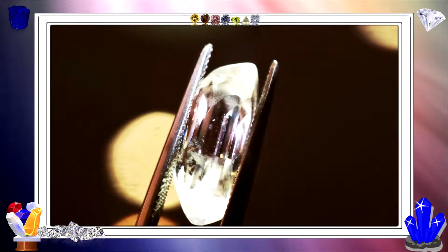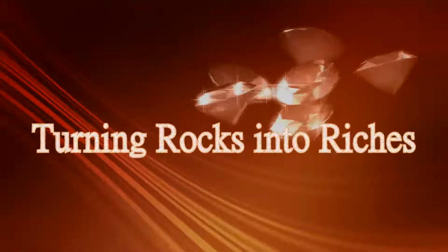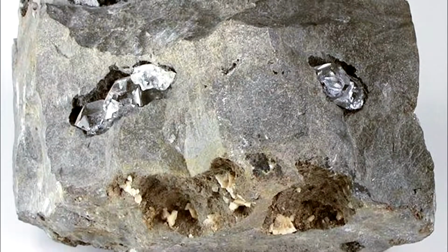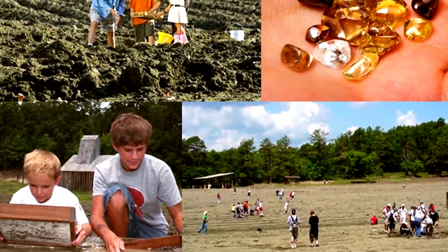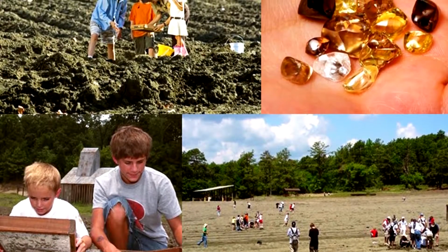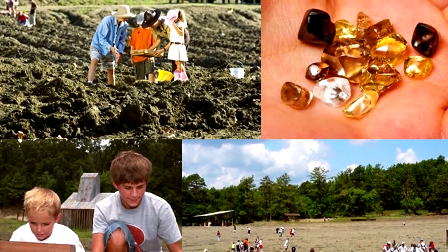She's lucky to have found the gem at this park, as it's the only place in the world that allows you to keep what you find. Turning rocks into riches. One family of diggers turned their fun hobby into mind-blowing headlines. W. Wren Adams' family took up the hobby of digging on the family farm to look for interesting and hopefully valuable gemstones.